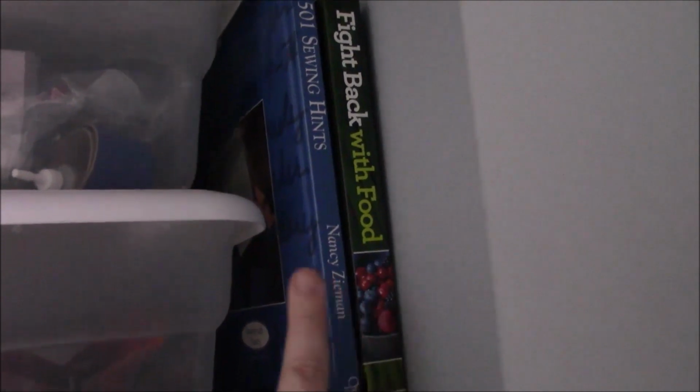And then these two are books that were loaned to me, and they need to go back. But it will be several months before I can give them to her, so I'm just keeping them there. And that's this closet. Again, hats and gloves and our laundry.